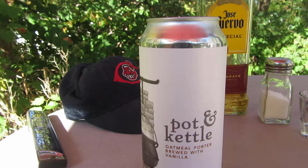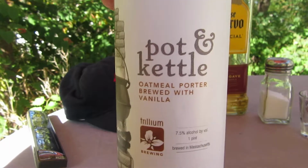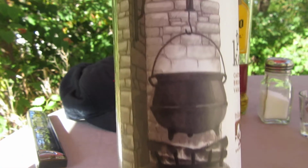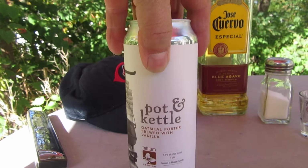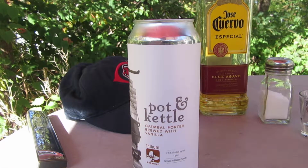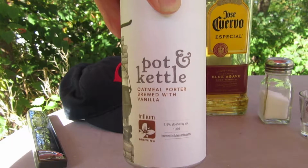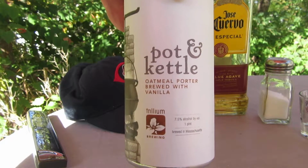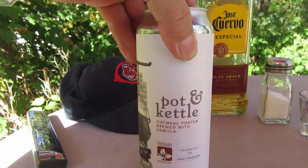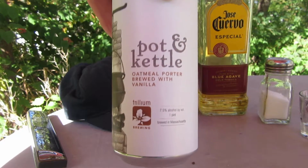For this beer, the rendition of the signature porter beer brewed with oats, they added a heavy dose of vanilla beans. Now, I've had a bunch of IPAs, double IPAs from Trillium, and as far as the color, they're pretty well the same. Some maybe a little bit darker, but they've all got that grapefruit look. Hazy, very hazy, like the New England juice bombs. So this will be different, being a porter. I'm down to try this.